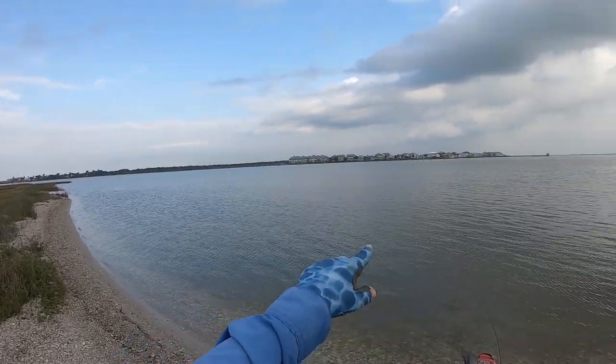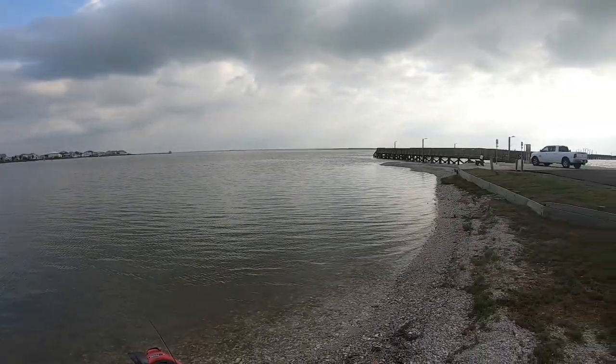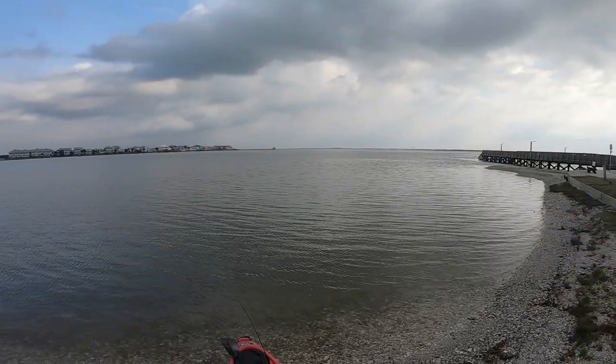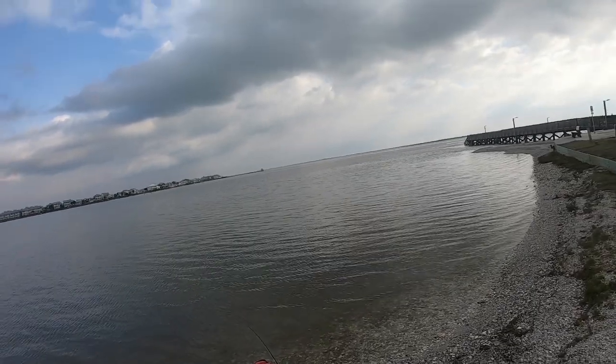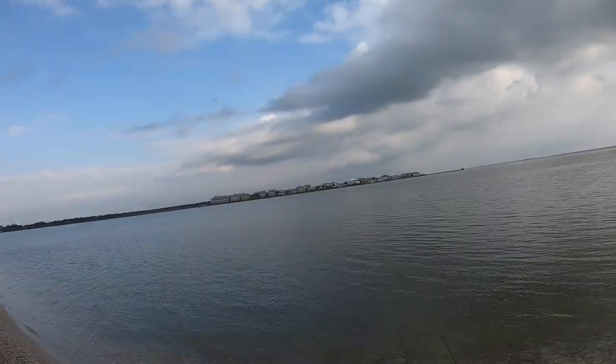I'm probably gonna go fish that shoreline just for a little bit, and then we'll head out, and there's a bunch of little islands out there, or reefs, not islands, and see if we can't get a bunch of trout. So we'll see how it goes. Beautiful weather this morning.